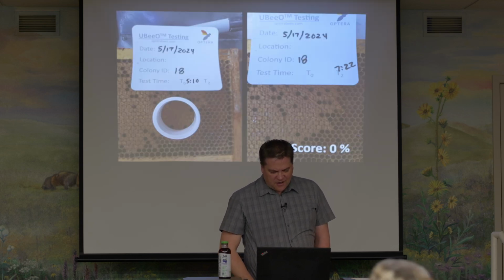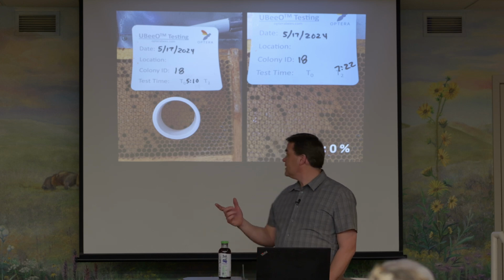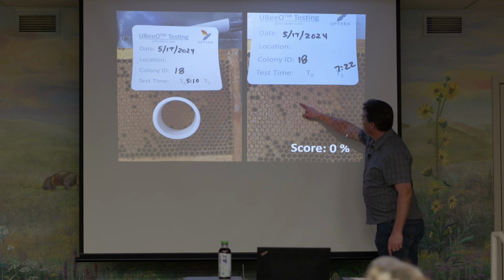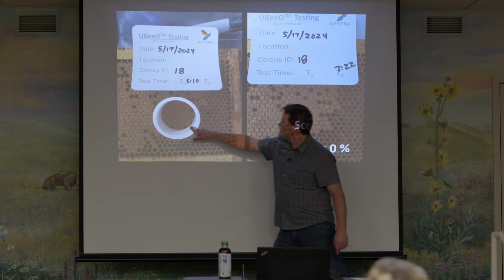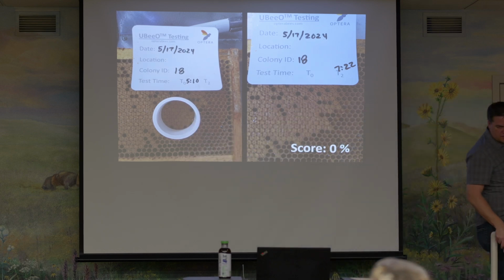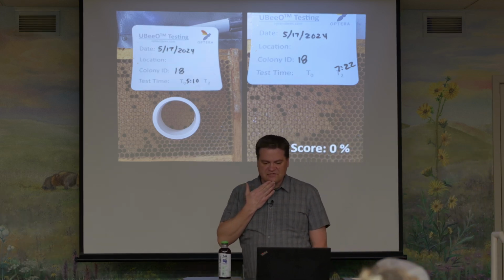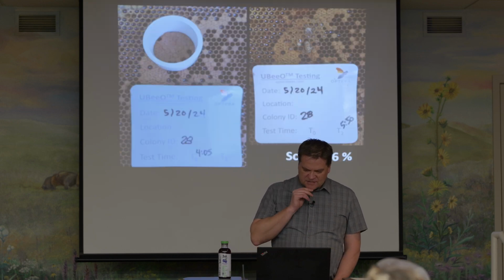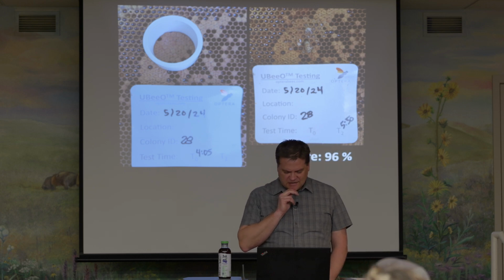Here's an example of a colony that scored 0. Put it on there. You kind of barely see the indent here where it was. And it's good to have a couple cells for reference, you know. Those were open. So that was one I didn't expect really high because I had to treat this before, but I just wanted to try it out. Here's an example of one that scored really, really high.